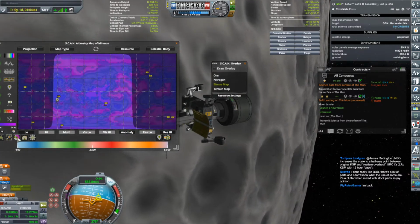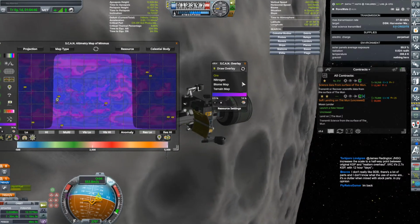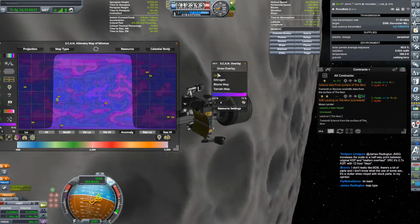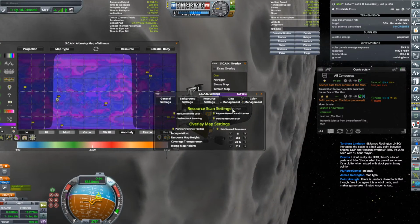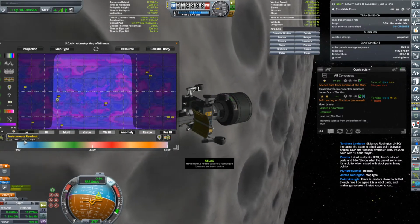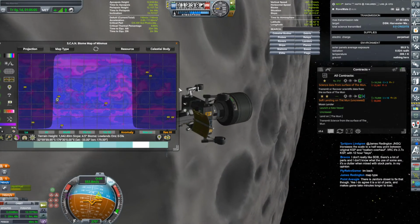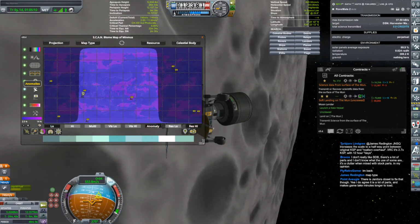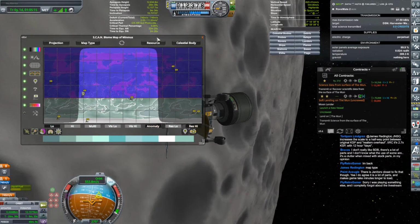Planetary overlay. That doesn't seem to be... Oh, that's getting too deep. Shoot. How do I... Map type. I did do the map type. If I switch it to biome, but it's just got the... Oh, wait. There's toggles here on the side. It's probably one of these. Anomalies, flags, map legend, resources. There we go. Got it.